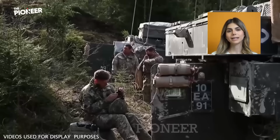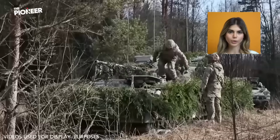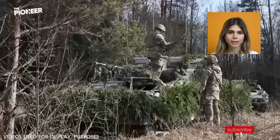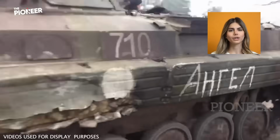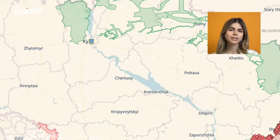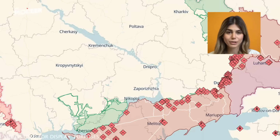Section of the Pioneer Daily Map Update. The Russia-Ukraine war continues at full speed. As the Pioneer, we're trying to bring you the latest developments on the front line. In a moment, we will examine the latest developments on the front line together with the map.